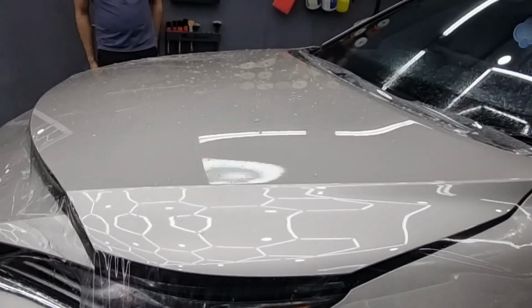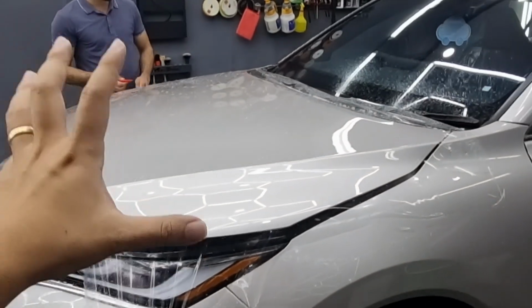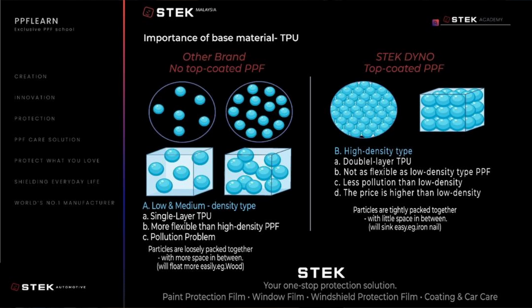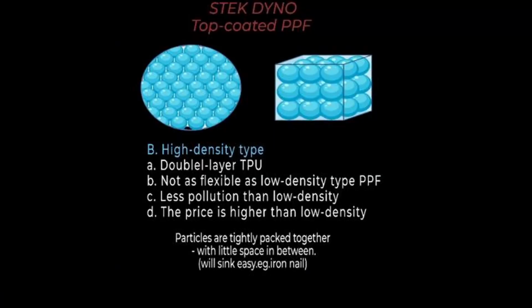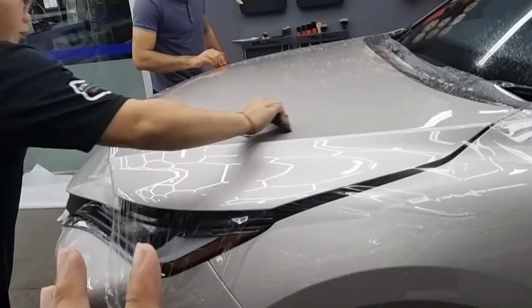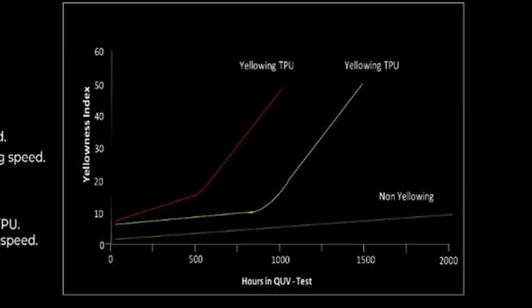So one of the unique properties of Stax PPF here is that it has its own layer of coating on top of the PPF. A lot of PPFs out there, you have to apply another layer of coating on top to protect the PPF from UV, but Stax has managed to engineer and inject its own coating onto the PPF. This feature makes Stax PPF significantly more resistant to yellowing compared to other PPF brands in the market.